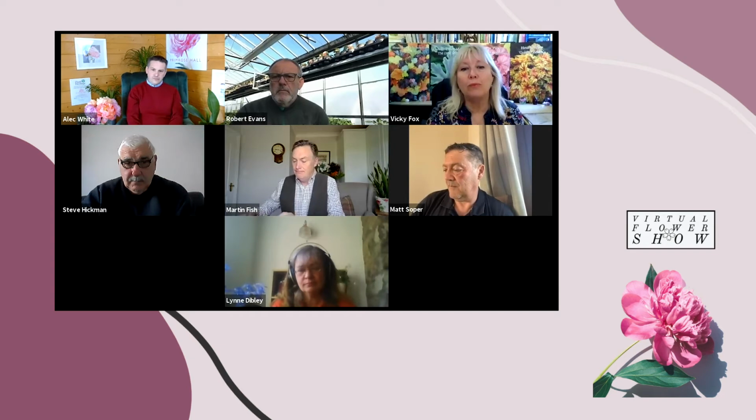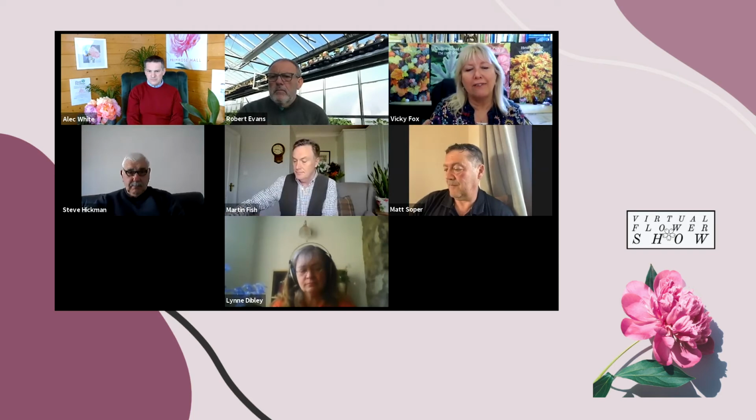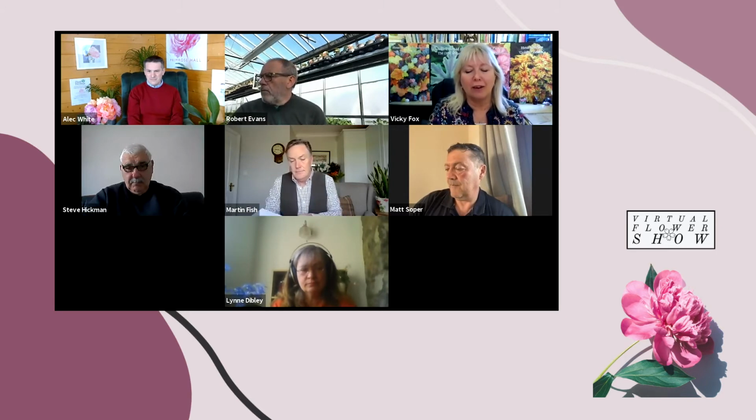Yeah, I mean, we have trailing ones, which are only trailing because we put them, well, they're actually heucherellas, they're not heucheras. They're a cross between a tiarella and a heuchera, but they love exactly the same conditions, and they're great. They have quite long trailers on them. In effect, what they actually are is creeping ones that we've just all decided to put in a hanging basket, really, and call them trailers. They actually come from the trailing tiarellas, which creep around in the forests in North America. So they're ideal, and you get them in lovely colours as well.